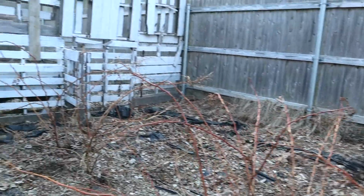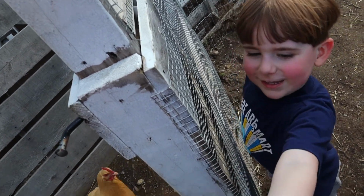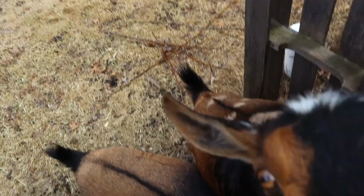Mommy, I found another egg. Oh, Kaden found an egg. Let me see. It's a real egg. Thank you. And then look for more in the goat pen. Okay. Hi, Nancy. Hi, Amelia.